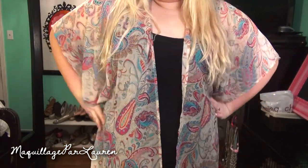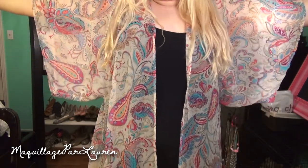This next outfit is great for the days when it's blazing hot. I'm just wearing a pair of denim cutoff shorts and a black spaghetti strap with a light gauzy kimono style cover up. And the kimono was from Forever 21 a few years ago.